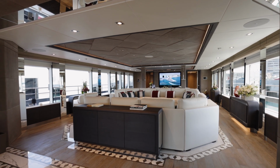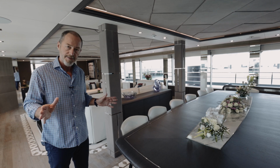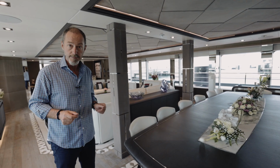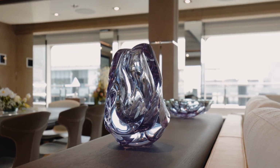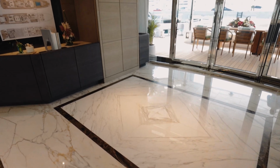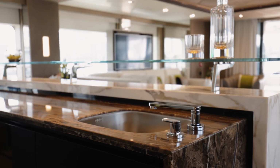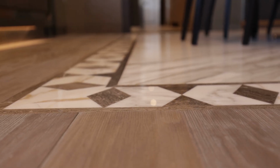And this is probably as good an area as any to get an idea of the main materials and finishes that run throughout the yacht. We have a dark stained oak for much of the furniture, a textured woven oak for the soles, mixed in with various marbles. There are 6 varieties on board, including Calcutta, Armani Grey and Cappuccino.